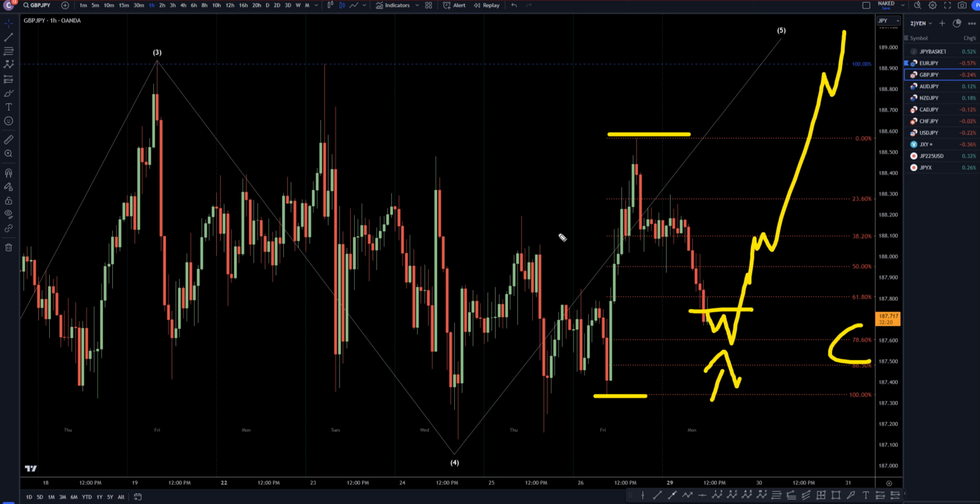I personally am not really looking for shorts anyways. I mean, if you trade the short time frames, you could possibly be looking for shorts. But what I'm doing is I'm waiting for a good long opportunity for the continuation of the uptrend. If it closes below this 78%, then that's probably going to tell us that we really are in a wave C and that we really will go down and take out these lows.